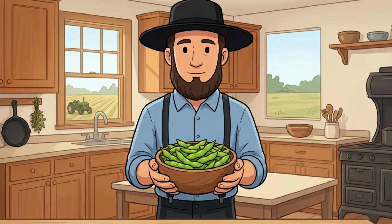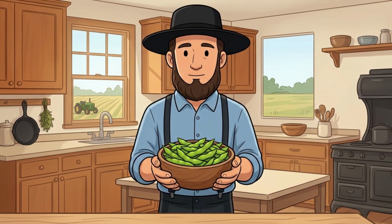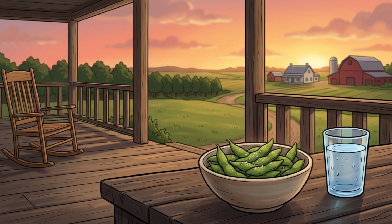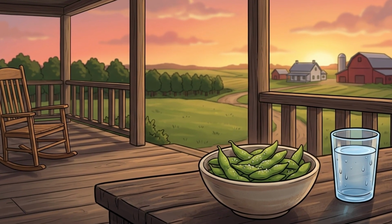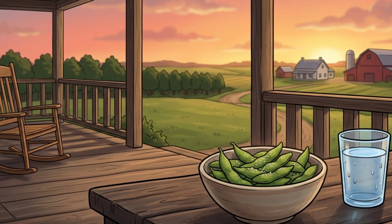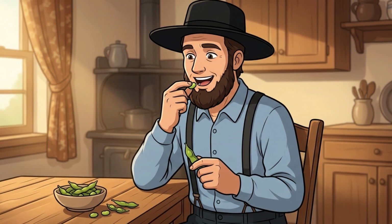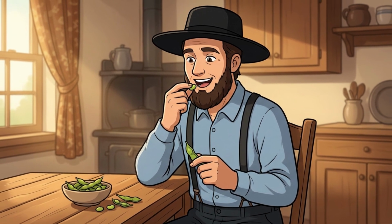Top 7. Edamame or young soybeans are absolutely loaded with nutrients. Picture a warm summer evening, a bowl of bright green pods dusted with sea salt, and something cold to drink. That is the edamame experience. Simple, satisfying, and deeply snackable.